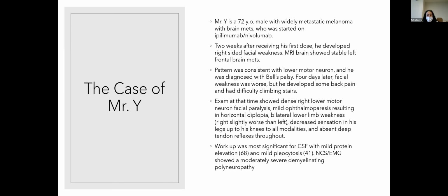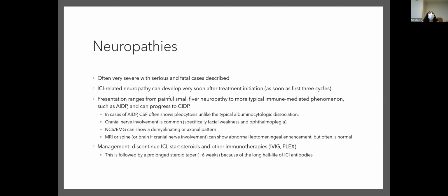Given the peripheral pattern of things, he got a nerve conduction study and EMG that showed a moderately severe demyelinating polyneuropathy. That would be a typical patient called to evaluate for immune checkpoint inhibitor neurotoxicity. So, to talk about what to expect with these patients: the most common thing that we see is neuropathies, but we can have very severe neuropathies, and they can be serious or even fatal.